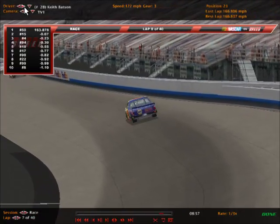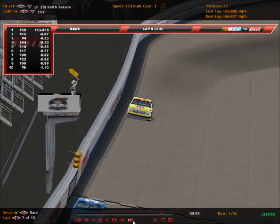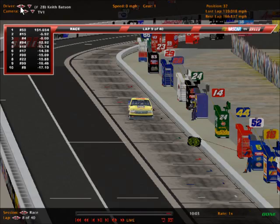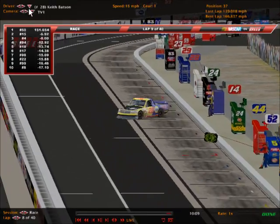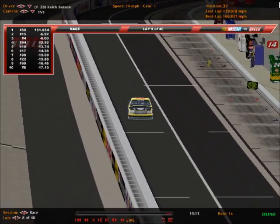Damage to the Shearer truck and some front end damage to the Keith Batson truck as well. Keith coming in for an unscheduled pit stop as the Napa United crew goes to work, and they rip the hood off of that number 28 Ford.